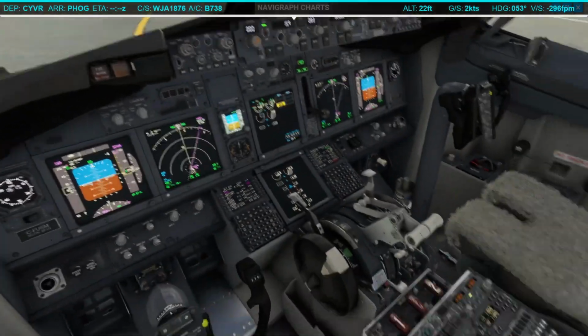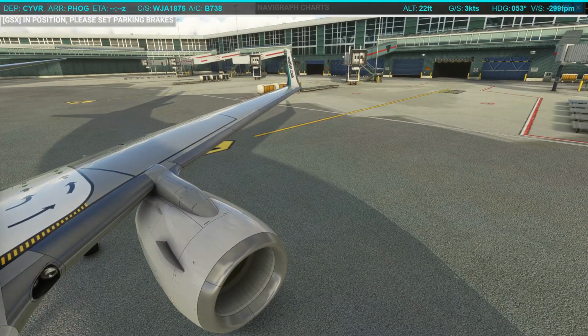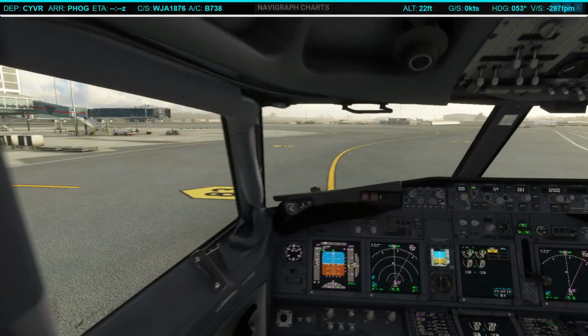Engine number one over to the ground position. Wait for 20% N2. Introduce fuel. Set parking brakes. Cockpit to ground. We have a good engine start. You can disconnect. Perfect.